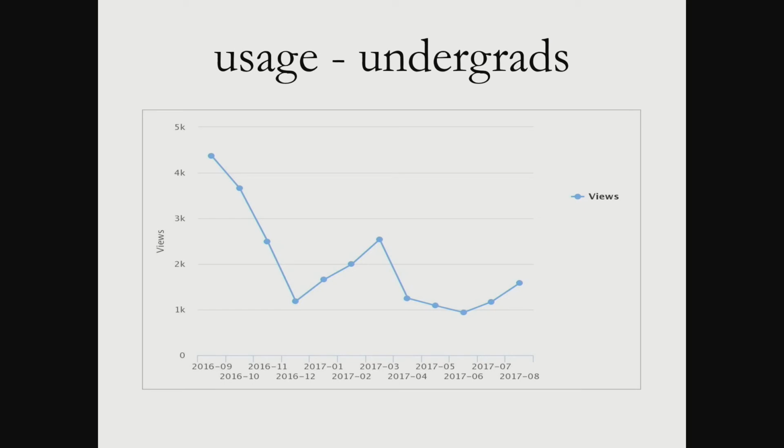This is a usage chart for undergrads for the whole Help Hub. Obviously, the usage for individual videos is a bit lower because nobody is going to the Help Hub and watching every tutorial video we have. There might have been one guy. I'm sure there was a guy who was super into the fact that he was in university now.